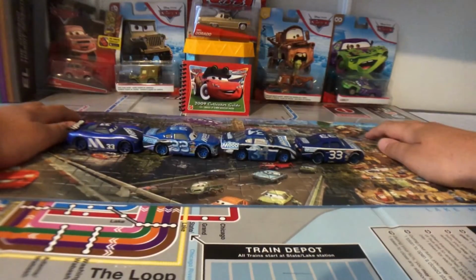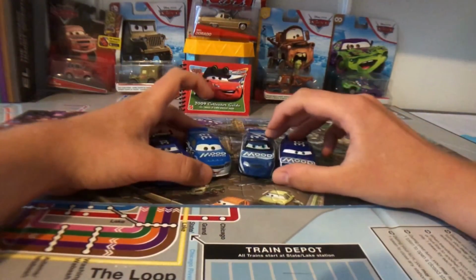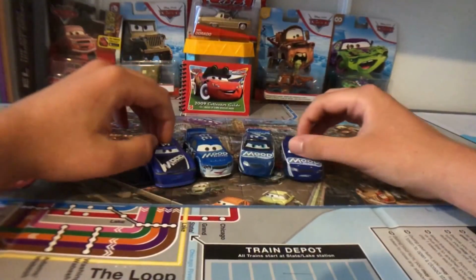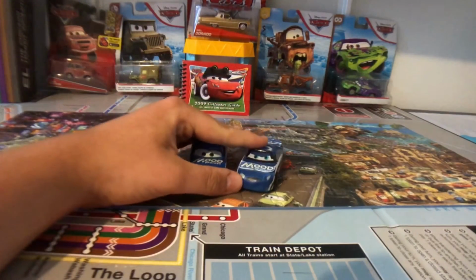Look at this change. Let me know in the comments section below which one do you prefer: Ed Truncan, Dud Throttleman, Banks, or Chuck Armstrong? Mine would definitely be Chuck Armstrong.